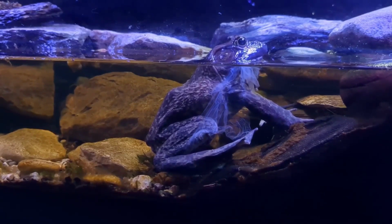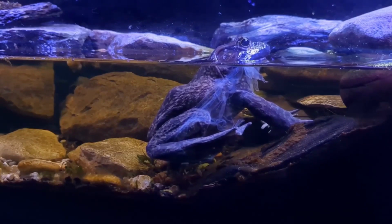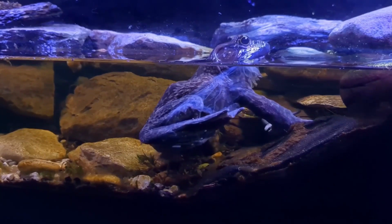On this night, Lucille had to work harder to get the skin off. He had to plunge himself up against the rocks to rub the skin off his belly, and he was not happy about it. Well, I'll just show you.